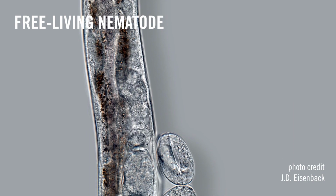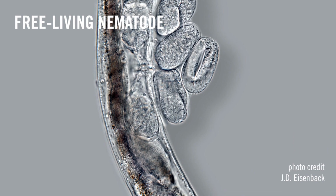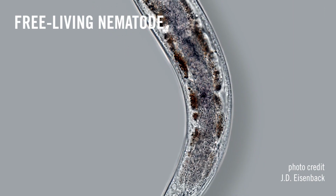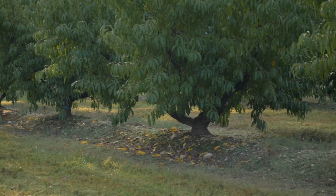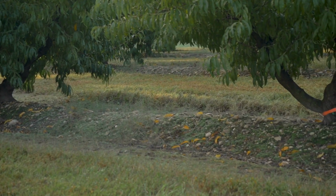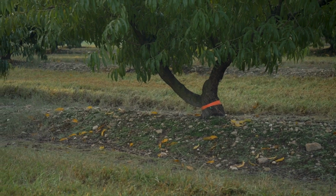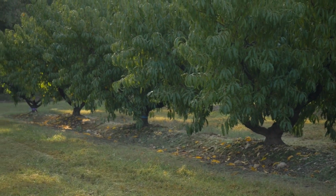Rather, free-living nematodes play an important role in nutrient recycling, reduce disease pressure by feeding on harmful bacteria and fungus, and maintain soil health. One of my ongoing research trials here at Musser Farm involves evaluation of currently available non-fumigant nematicides against plant parasitic as well as free-living nematodes.